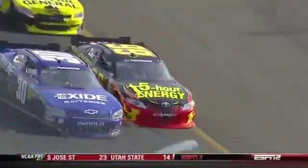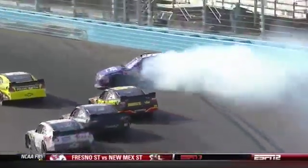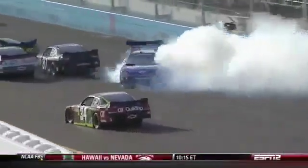Another view. Yeah, you can see the back end of that car step out, and then Steven tried to correct it. Got into the left rear of James Buescher. Let's go on board with Stephen Wallace.